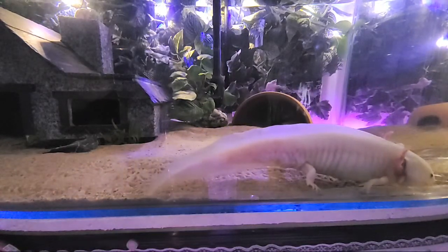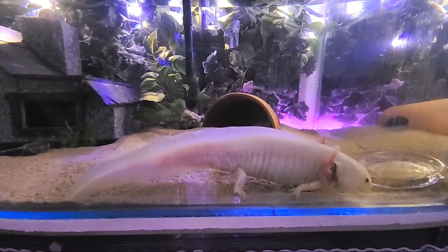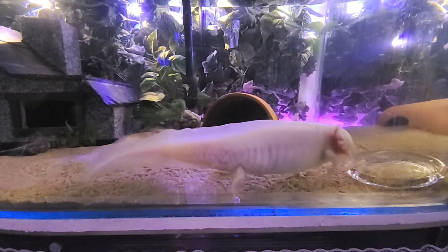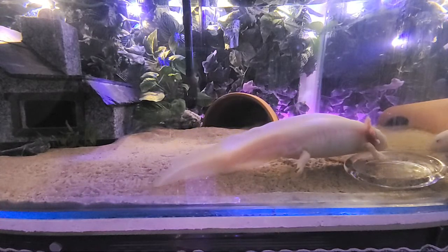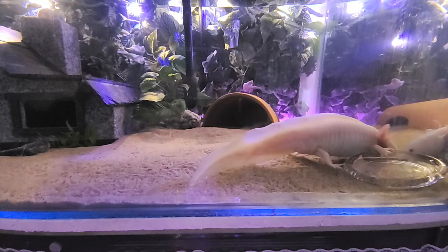What is Gary's favorite food? So I think Gary's favorite food would probably be snacks, like salmon. He really likes salmon and shrimp, but it's things that we don't give him often because it's only snacks, you know, and salmon is really fatty, so it's only for big occasions.